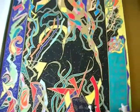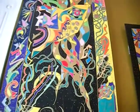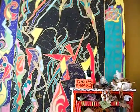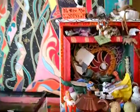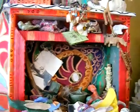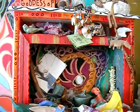Now, this piece here is one of our pattern pieces, and I love this piece. This is called The Sexuality of Self. We did it years ago, and it's done in liquid acrylic, so it retains its color. It's been in the full blazing sun, and it still looks the same as it did the day that we painted it 20 years ago. And actually, we've been working together for almost 24 years, Robert.